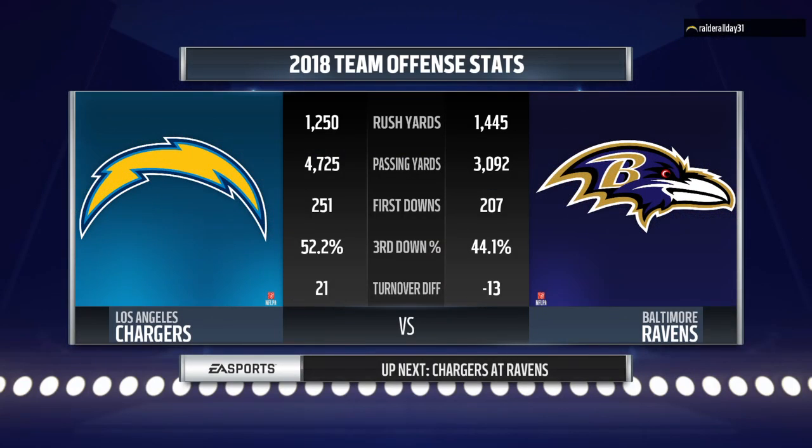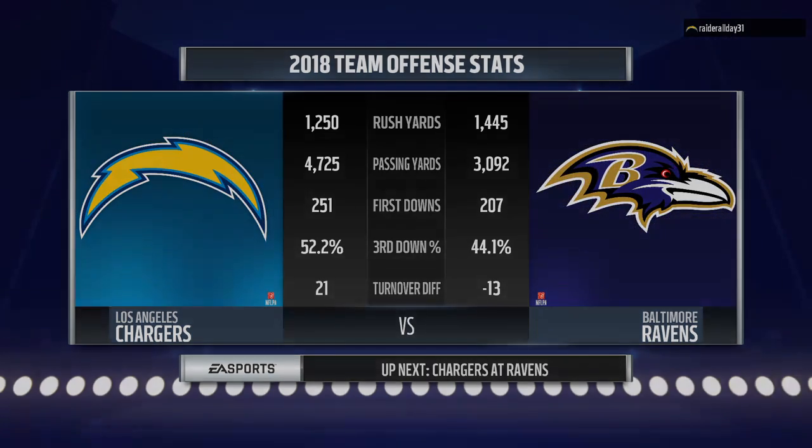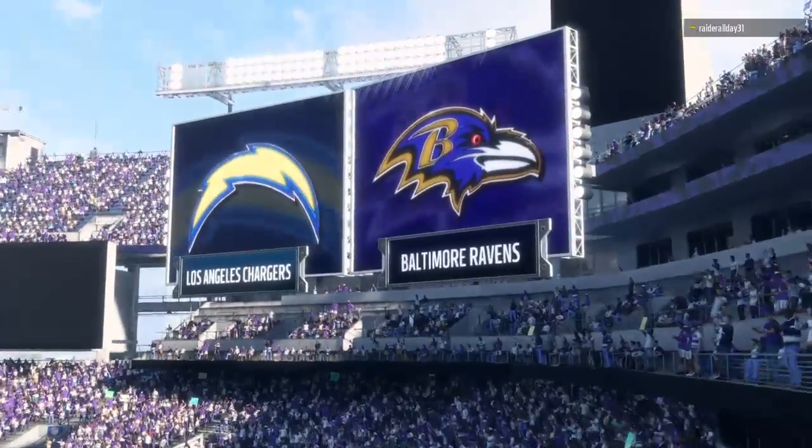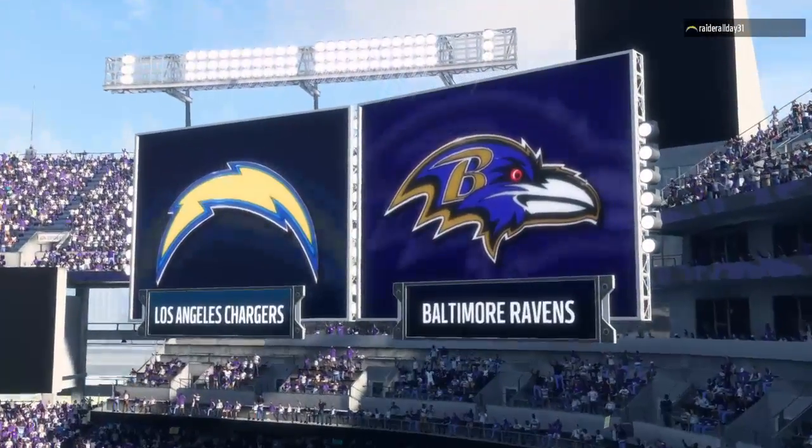Hello, everybody. I'm Larry Ridley. Welcome to Madden 18 on EA Sports. Today, we've got an exciting matchup on tap. It's the Ravens coming in at 6-9, going up against the Chargers, who come in at 10-5.